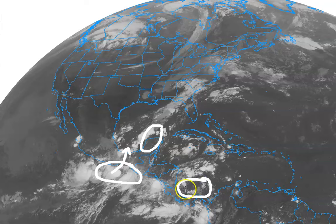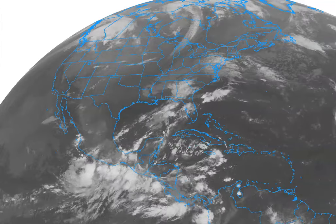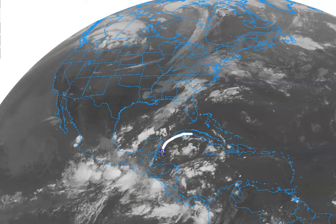Not that big a deal in and of itself, but the problem is there is this massive upper low currently moving westward through this area. Why does that matter? If you look real carefully, you can see it right in there. You can actually see the circulation. Now that's not a surface low, so it has nothing to do with tropical on the ground, but it's in the upper part of the atmosphere.